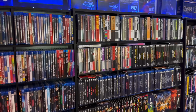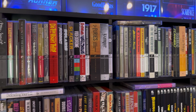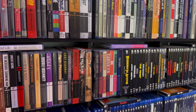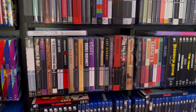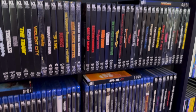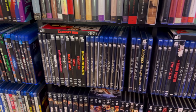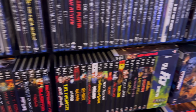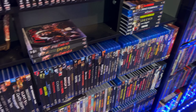But then we go over to the next shelf, and that's where the boutiques start. And this is where all my Criterions are, up here on this top shelf. And I've got more Criterions just in other areas in the room, but we'll get to that in a second. And then that goes into my Kino Lorber stuff, and I've got quite a few Kino Lorbers, but again, I've got other Kino Lorbers in other places in the room. And then that goes into my Scream Factory stuff.